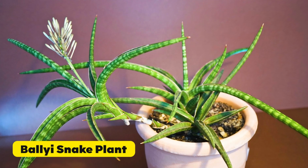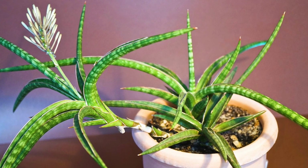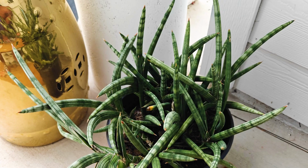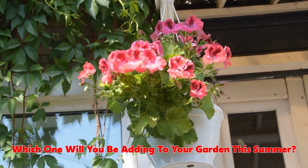Bali snake plant takes the usual upright look of snake plants and flips it, literally. Its unique cascading leaves make it surprisingly fitting for hanging baskets. And of course, it barely needs watering. Which of these drought-tolerant beauties are you adding to your hanging garden?